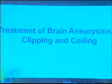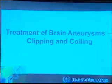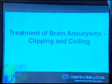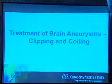Aneurysms in the brain have been treated with surgery since the 1930s, but since the early 1990s, we can also treat them with what's called coiling. It's an endovascular technique similar to some of the techniques that you've heard about here before yesterday and today.